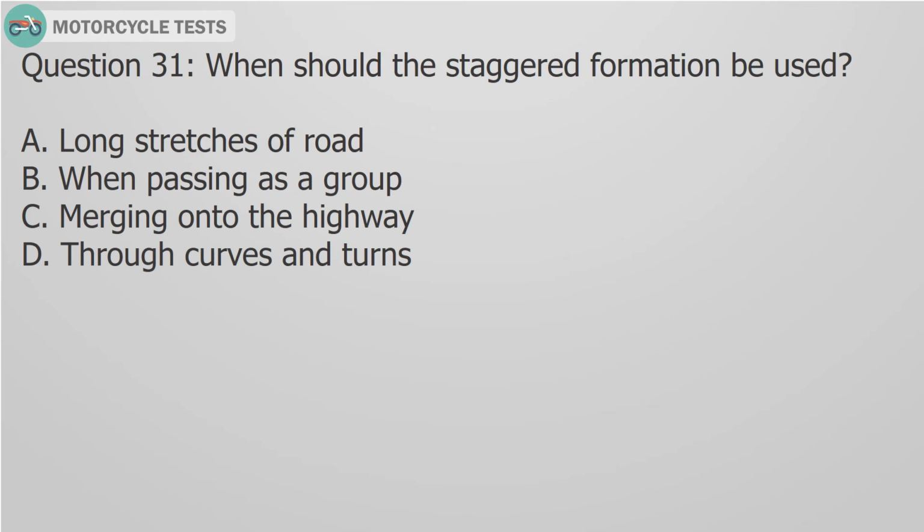Question 31. When should the staggered formation be used? A. Long stretches of road. B. When passing as a group. C. Merging onto the highway. D. Through curves and turns.